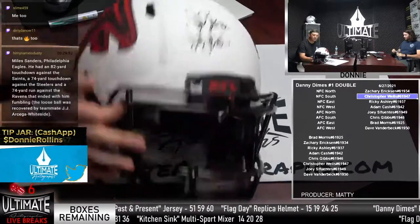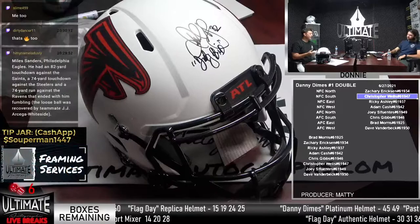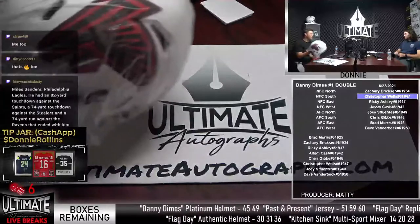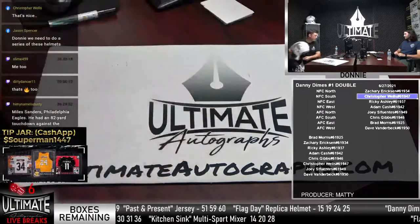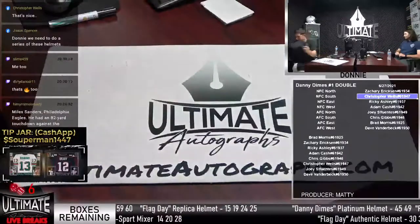Jamal Anderson, Lunar Eclipse. Nice pull. Miles Sanders had an 82-yard touchdown against the Saints, 74-yard touchdown against the Steelers, 74-yard run against the Ravens. That ended with him fumbling the loose ball recovered by J.J. Arcega-Whiteside. Jason Spencer says, Donnie, we need to do a series of these helmets. I agree. They're just really hard for us to get. We don't see a lot of Lunar Eclipses.